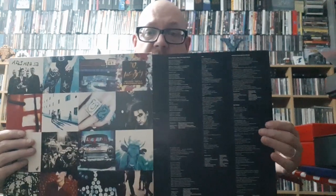And it has the original lyric insert here. It has the inner sleeve here, which has the marks and scars of time, and deep inside there it's got a tightly packed 55-minute LP across two sides of a record. In fact, you won't be able to get a single disc version of Achtung Baby these days. Everything is on 2 LPs.